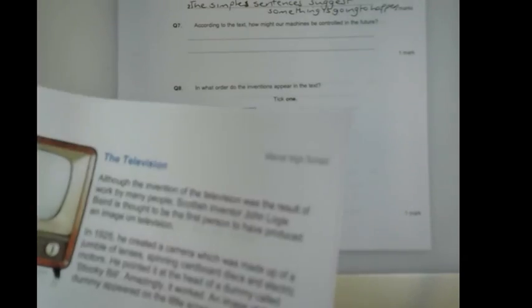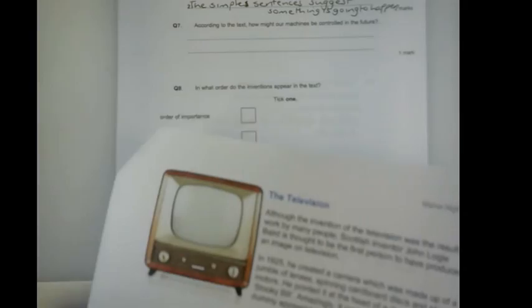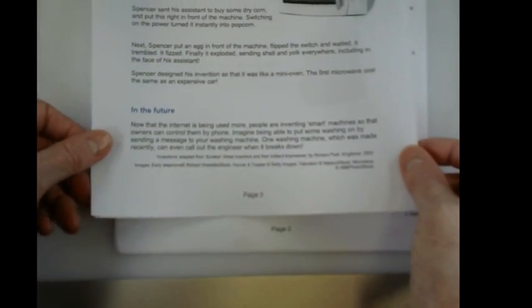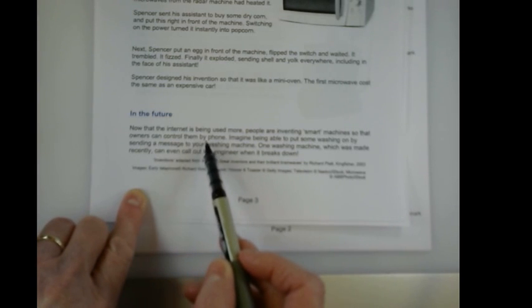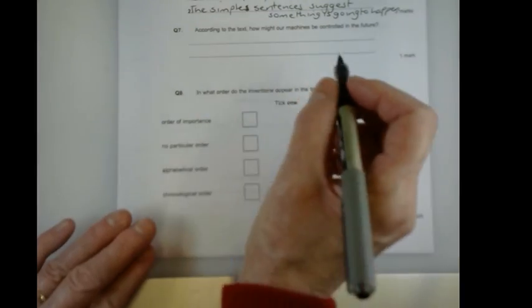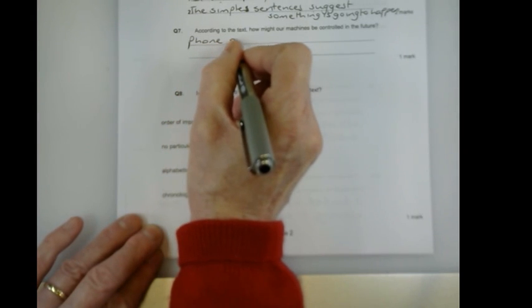Number 7. According to the text, how might our machines be controlled in the future? Well, there's that paragraph in the future, so I don't have to read through the whole text. I know where I'm going to go to. And it suggests that we can control by phone, and we can use the internet to send messages. So I think that's going to be my answer. So I'm going to write down that our machines can be controlled in the future through the phone, using the phone, and internet messages.